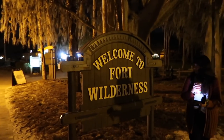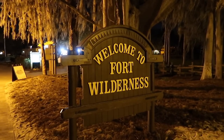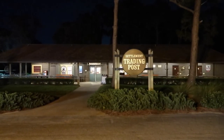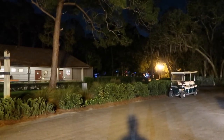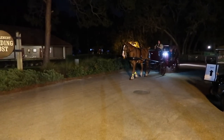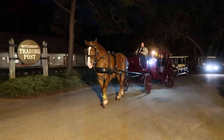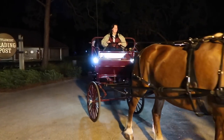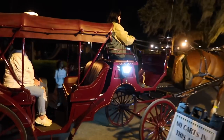I like this sign here. We never left, we just had to show the sign. Cool. Love it. And now here at the Settlement Trading Post, and I think we hear the horse coming. Oh yeah, it's coming. It's way out there, do you see it? Right there, here it comes. This is awesome. That's what we're about to do.